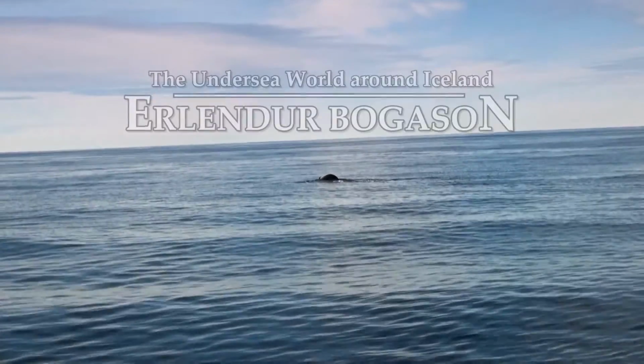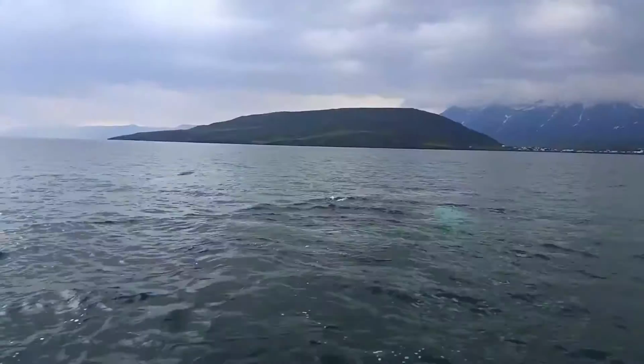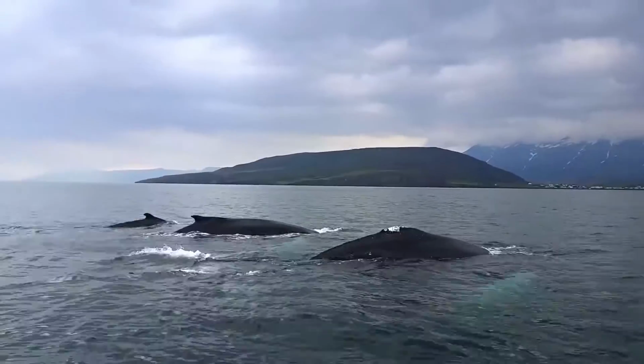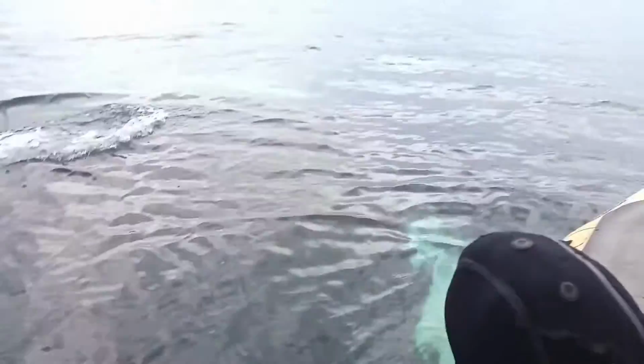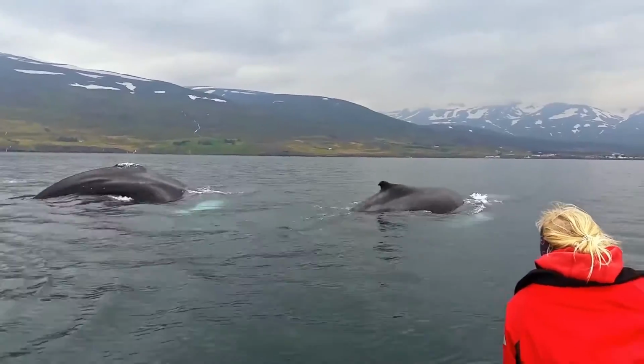One of the harbingers of spring in North Iceland are the humpback whales, who arrive in early May. The humpback is one of the most popular with whale watchers because of all the acrobatic tricks he gets up to. Here we find 3 of them in the mouth of the Húnfjörð fjord region. One of them seems to be missing its dorsal fin.